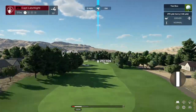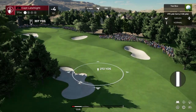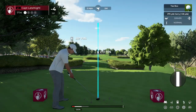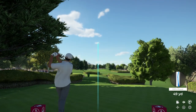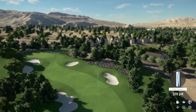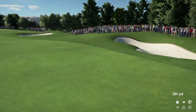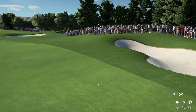Let's find out. The 7th at TPC Summerlin is a short par 4 measuring just 382 yards off the tips. Really, you just want to avoid the trees on the left-hand side because that will prevent you getting at the green, which is well guarded by bunkers and trees. Lay up, short right, a nice little wedge in here, and try and make a birdie.